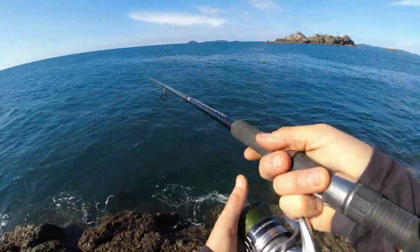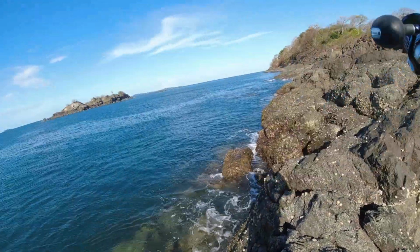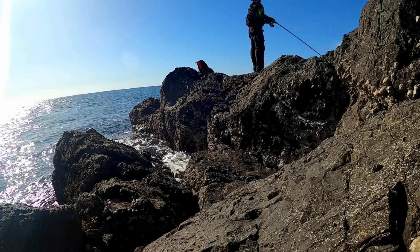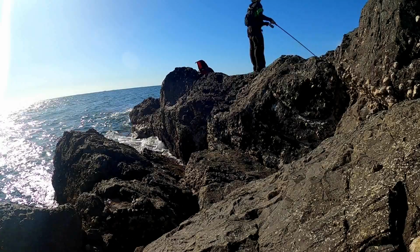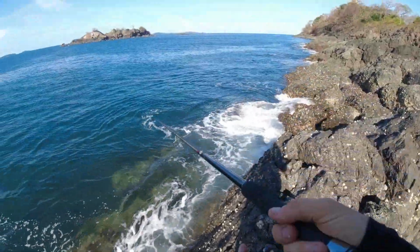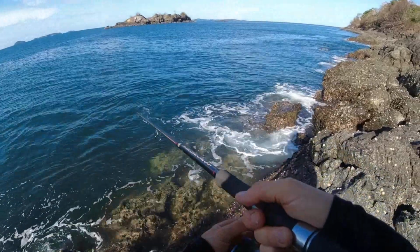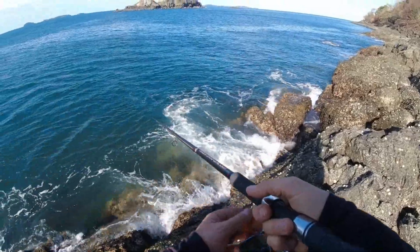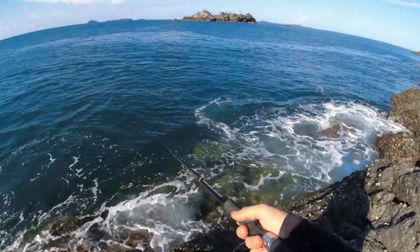Oh, nothing. They're just really totally switched off. I don't see them even smashing or anything. They're just sort of swimming down there. There's little bait fish down there. Don't want to let it sink too deep and lose it, because that would just waste so much time. I think as the tide comes up, they might just start to switch on.